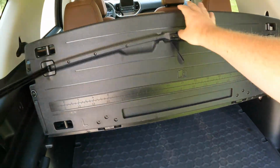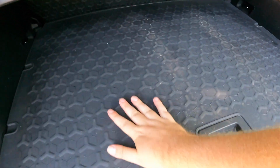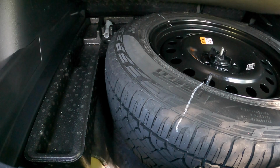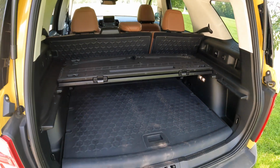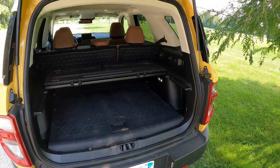It almost reminds me of a Honda CR-V table, but I know it's not that. Down here, we do have this rubberized mat. Love that. We get a little Bronco logo there, and we can pick this up, and that is where our spare tire is held. So nothing really crazy beyond that, but tons of really, really cool features that I absolutely love around the back of the Ford Bronco Sport, which really helps its case.